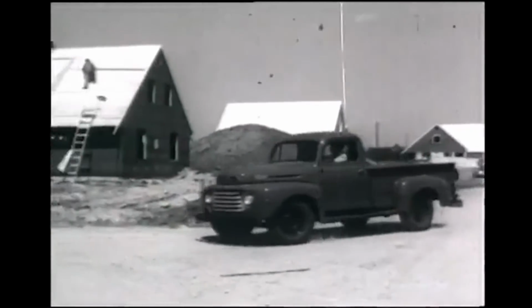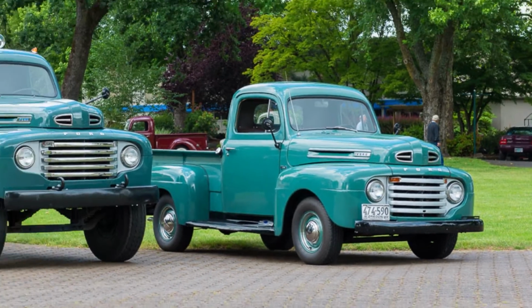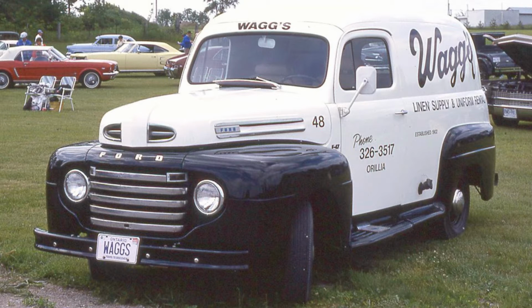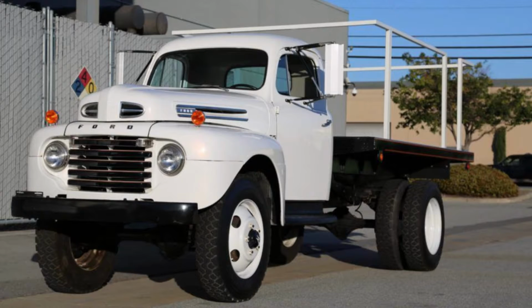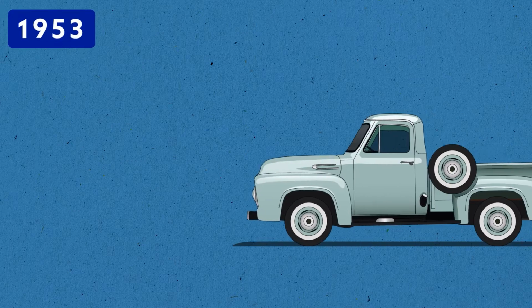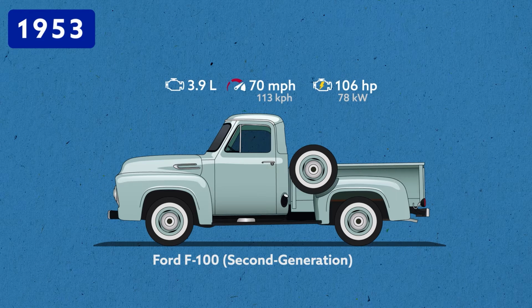The first generation F-Series was marketed in 8 different chassis, giving them their model names. The F1 was the lightest capacity version, with the F8 the highest. F1 through F3 pickup trucks were offered, and the bare F3 chassis served as the basis for a parcel delivery truck. The heavier-duty F4 chassis was produced as a light-duty commercial truck. The F5 and F6 were produced as medium-duty trucks. The F7 and F8 were heavy-duty commercial trucks marketed under the Big Job brand name from 1951. With the arrival of the second-generation F-Series for 1953, Ford increased engine power and capacity and rebranded the series.